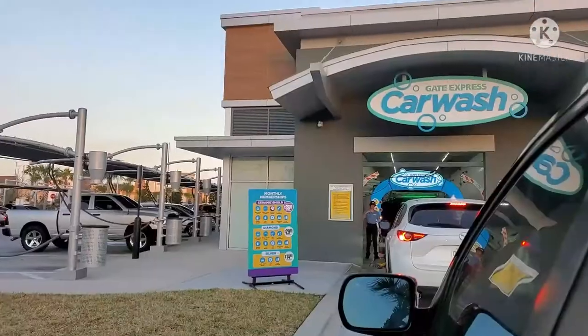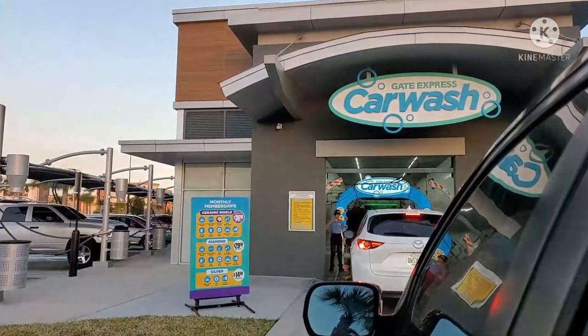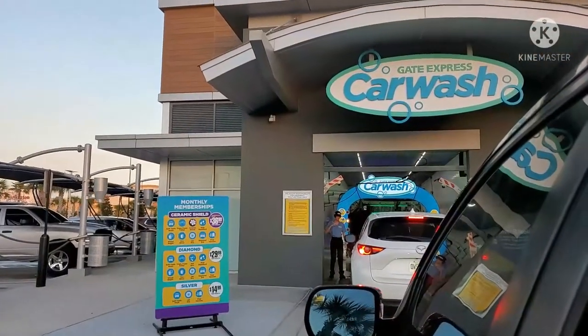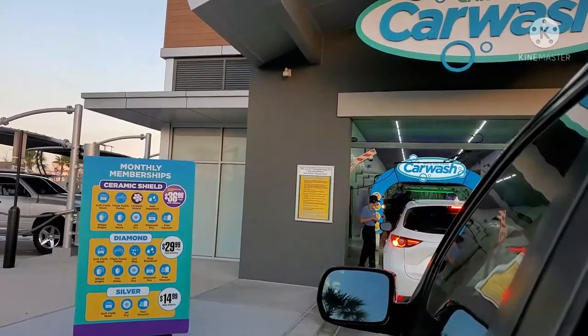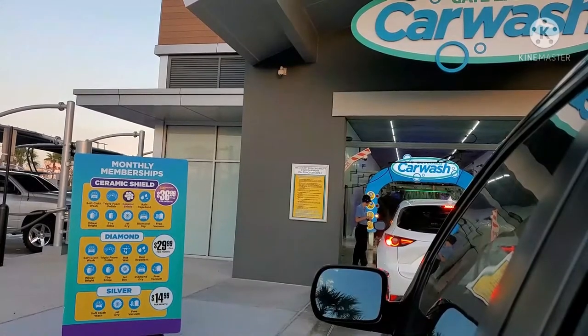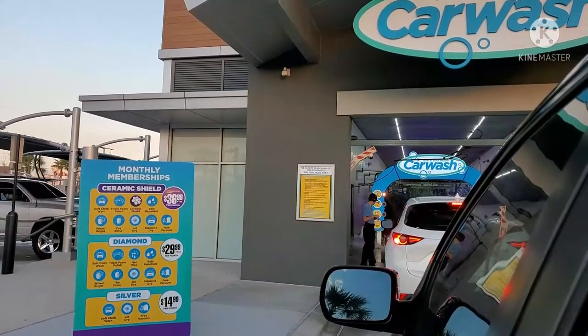Hindi na aabot ang 30 minutes o isang oras pag ikaw maglilinis. Normally it takes about 30 minutes to wash your own car, or just a regular car wash.